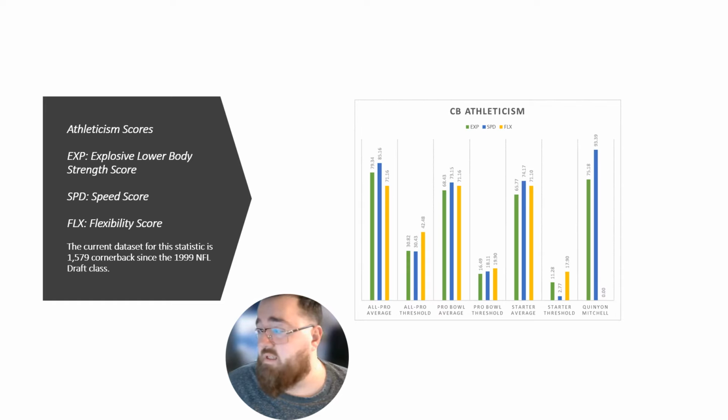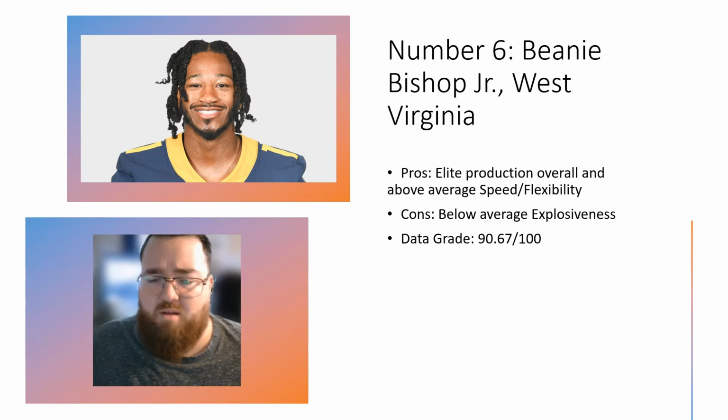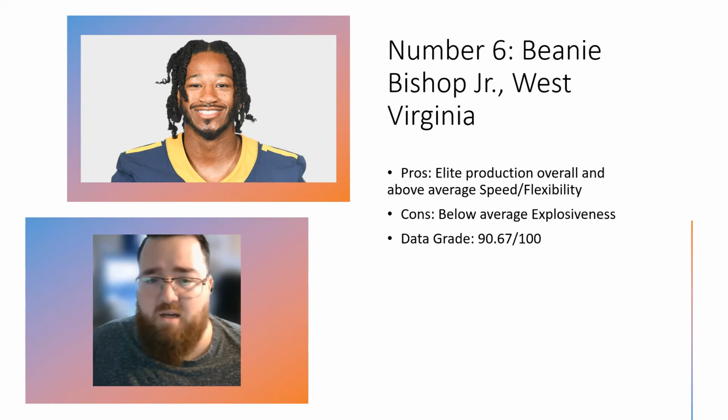Athleticism-wise, he has an elite speed score. And then, of course, when you look at his adjusted production traits, he pretty much is in the 80th percentile in terms of his adjusted production. A lot of that is because of his level of competition, which is the biggest thing that kind of draws down his profile. Now let's get to number 6 on this list, which is Benny Bishop Jr. from West Virginia. Overall data grade 90.67 out of 100.